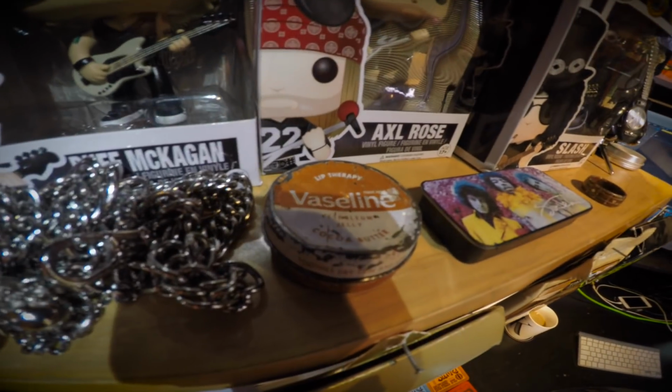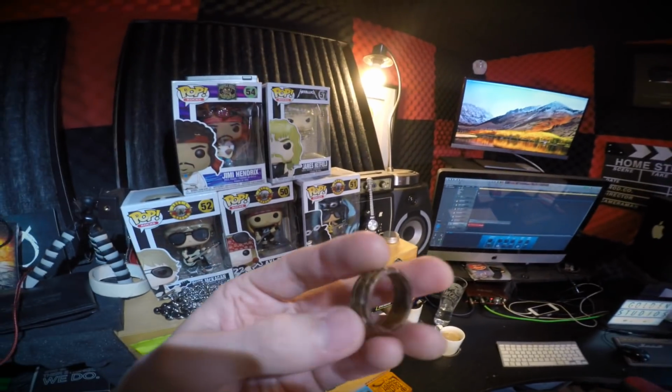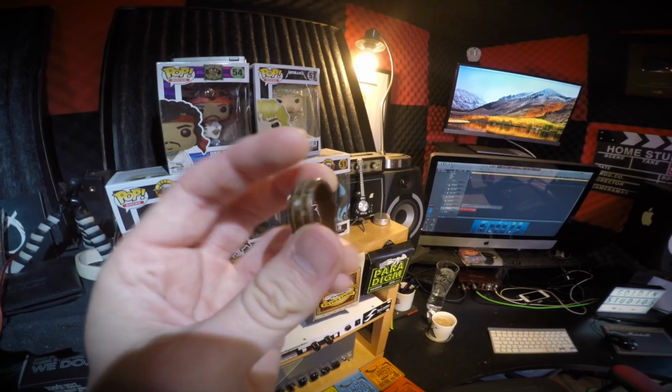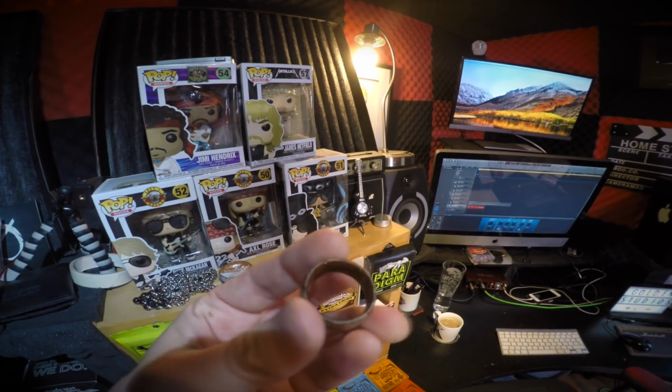Got your Vaseline. Don't know why that's there. Oh, I've got my Jared Ring Shop, I think, made these. This is my wedding ring, but it doesn't fit on my actual wedding finger, so I have to use it on my middle finger on my right hand. But it's a bit worn down, which is why it's not always on.